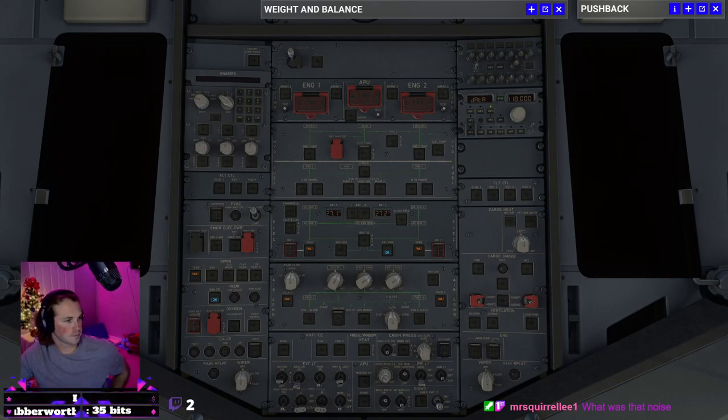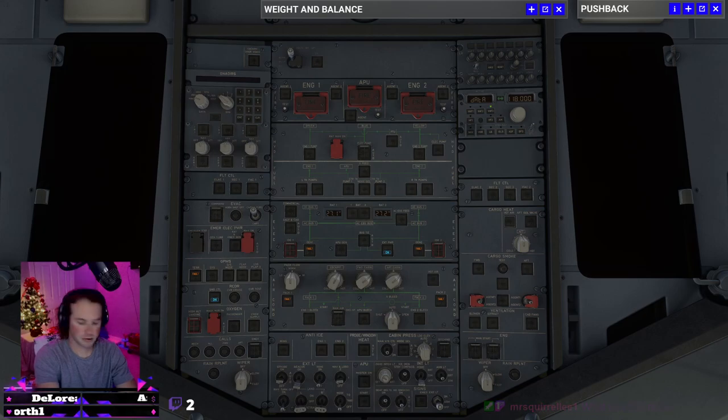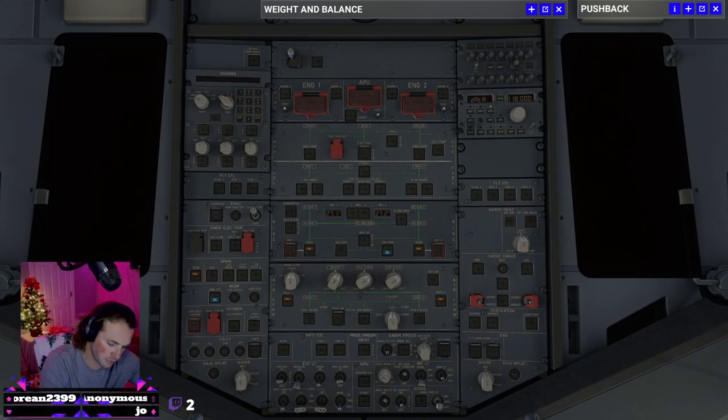American 429, I have your clearance, advise you're ready to copy. American 429 is ready to copy. American 429, you're cleared to Philadelphia International Airport via the Killens for departure, Audi transition, then as filed. Maintain 8,000. Expect flight level 350, 10 minutes after departure. Correction, departure is 120.5, squawk 6343.